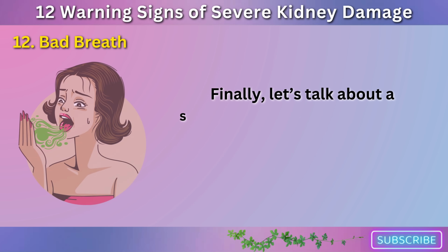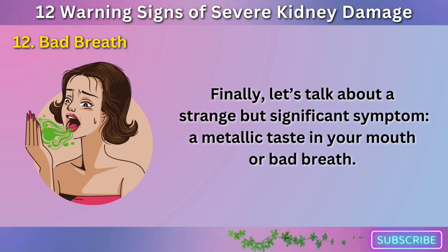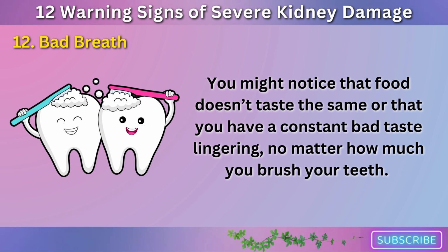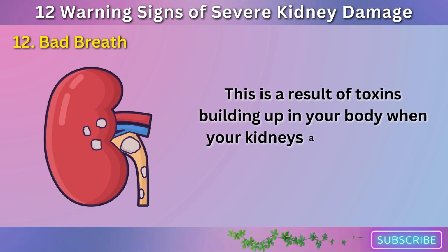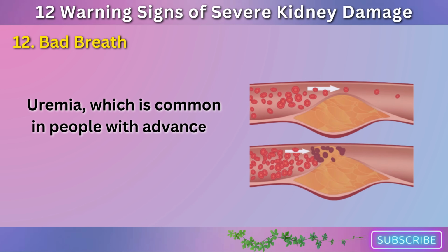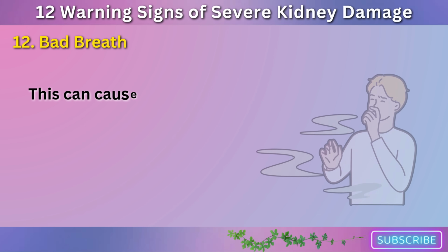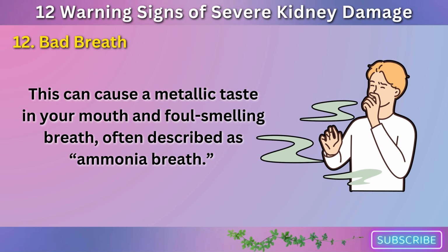12. Bad breath. Finally, let's talk about a strange but significant symptom, a metallic taste in your mouth or bad breath. You might notice that food doesn't taste the same or that you have a constant bad taste lingering, no matter how much you brush your teeth. This is a result of toxins building up in your body when your kidneys aren't filtering waste properly. Uremia, which is common in people with advanced kidney disease, can lead to a buildup of waste products like ammonia in your blood. This can cause a metallic taste in your mouth and foul-smelling breath, often described as ammonia breath.